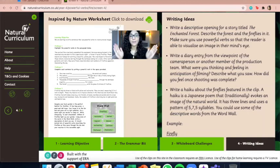So for example, Miss Gulza. Miss Gulza had how many syllables in her name? 3, because I clapped 3 times. So remember that if you're choosing to write this haiku, you could also use some of the descriptive words from the word wall.